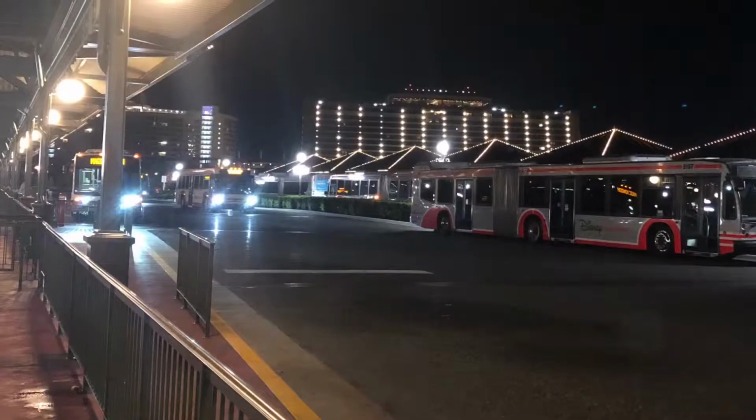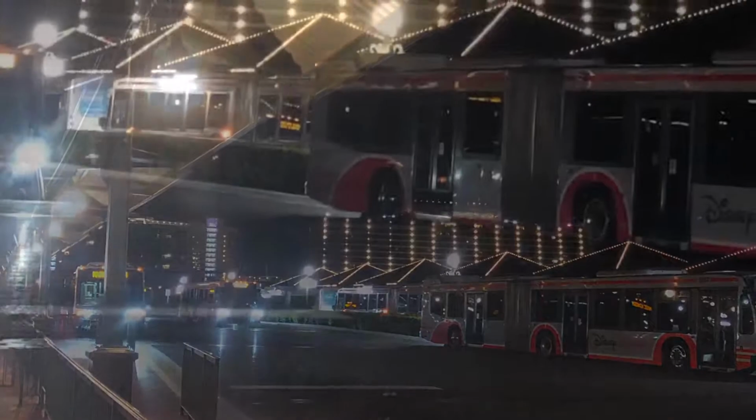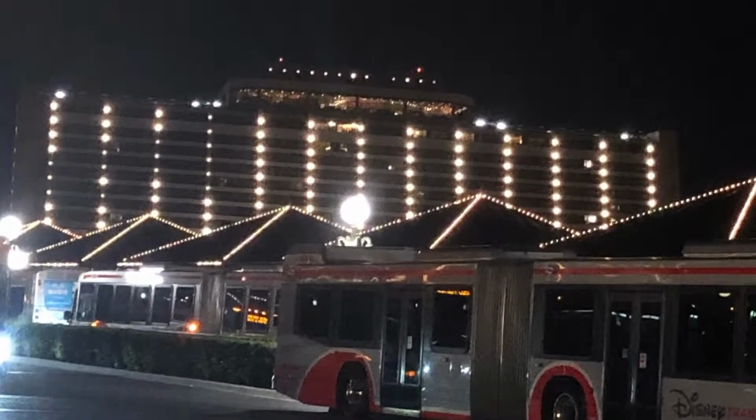Now, Disney World's largest and probably most popular, definitely most used transportation on the Disney property is the bus transportation. Using Disney's bus transportation system is very simple. All the resorts have bus terminals where you can catch the buses from your resort to the various theme parks, water parks, and Disney Springs. Also, from the parks and Disney Springs, you can catch the buses back to your resort.